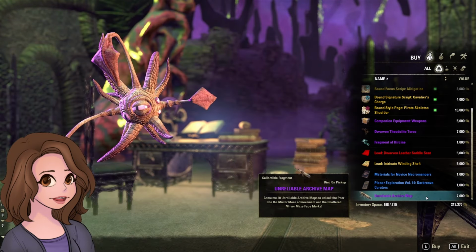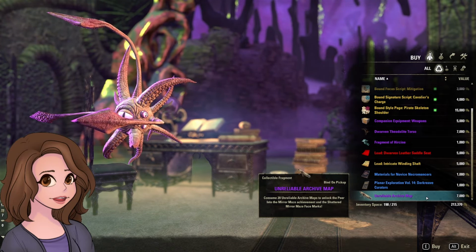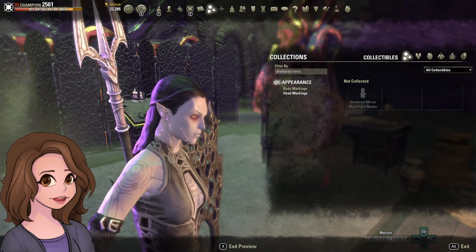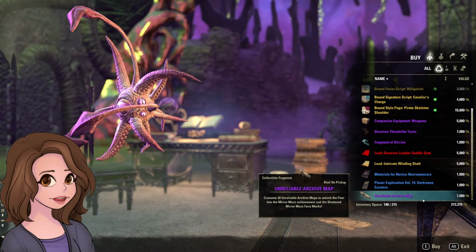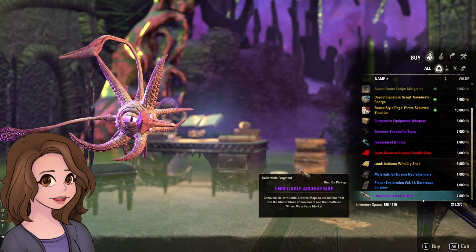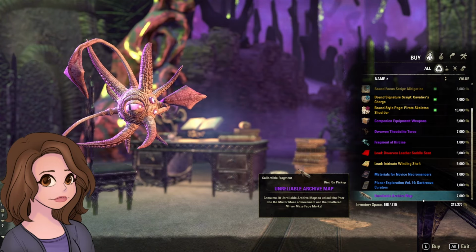And last up is our Unreliable Archive Map. Consume 20 Unreliable Archive Maps to unlock the Peer into the Mirror Maze achievement and the Shattered Mirror Maze face marks. Here's your Shattered Mirror Maze face marks. These are going to automatically drop as you do your dailies in Infinite Archive. I think that 7,000 archival fortunes is really steep when you need 20 of them, so I do recommend skipping this and just doing your dailies.